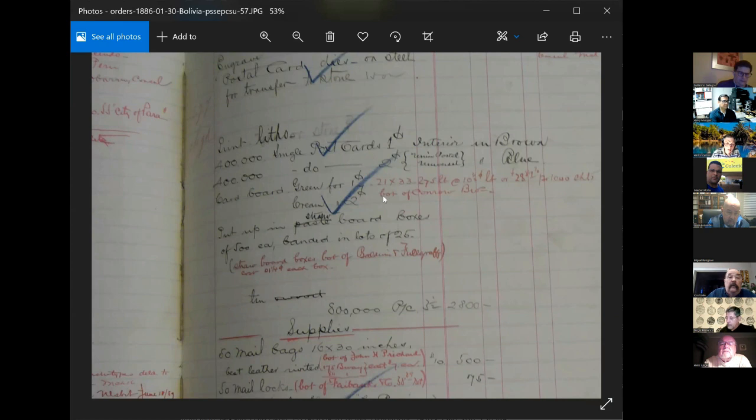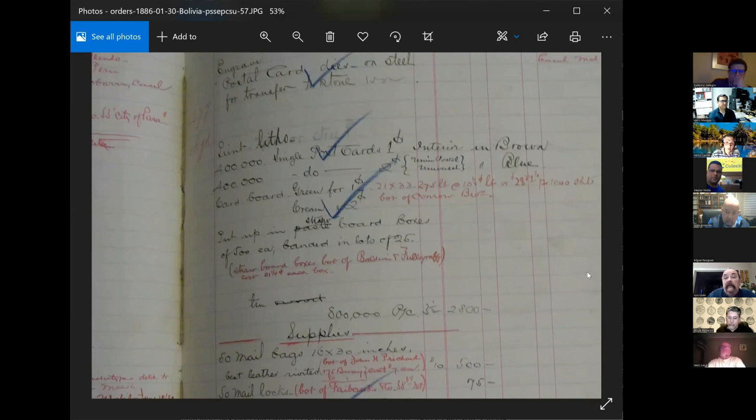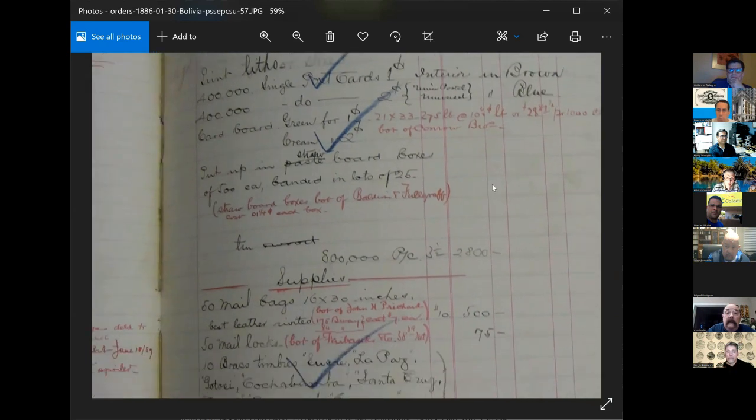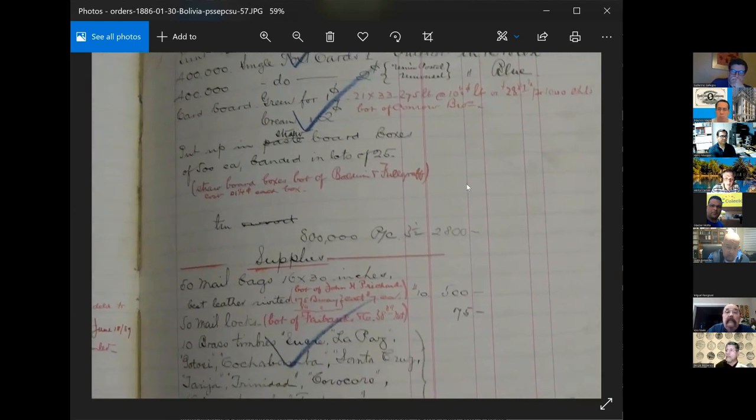These were to go in, there was going to be some cardboard that they were going to need for it, and that came from Conroe Brothers, just what any philatelist needs to start looking for. Or in this case, they were all put up in starboard boxes, which came from Baldwin and Fullerath. Okay.